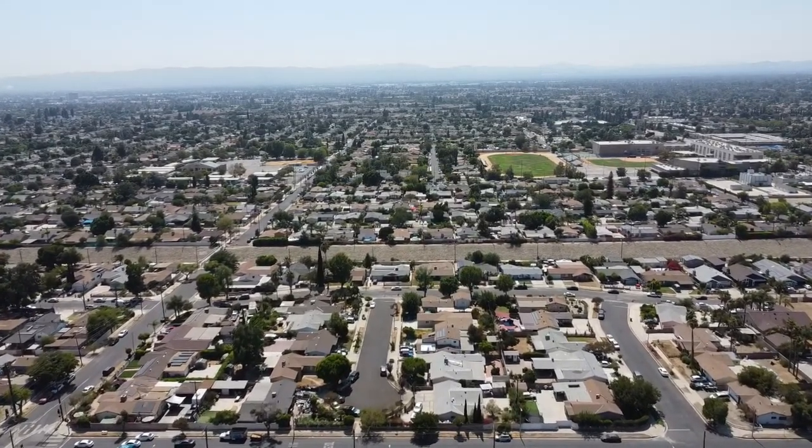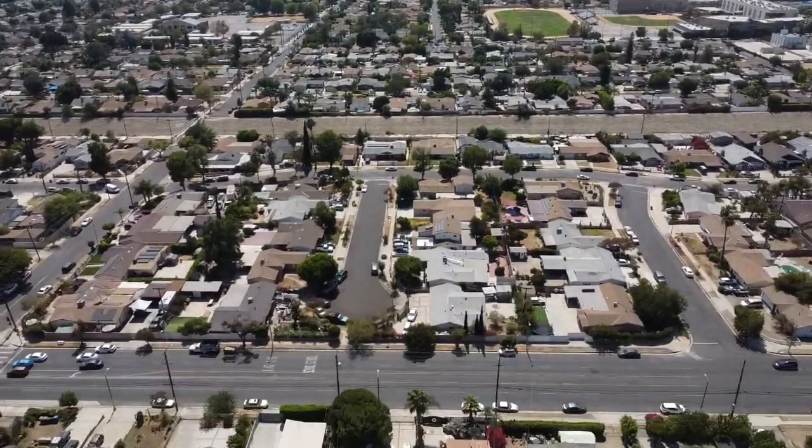Further ahead. So this is the neighborhood.